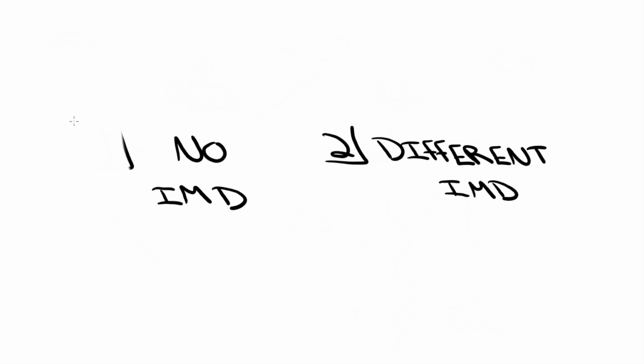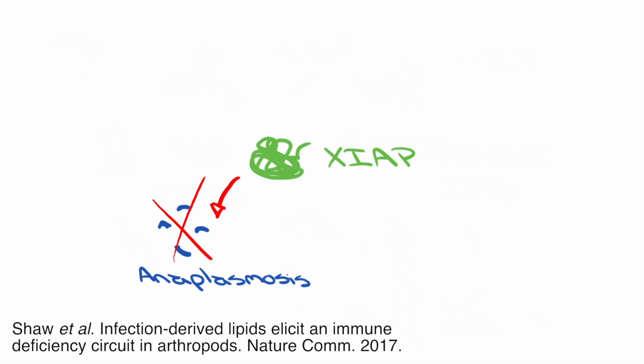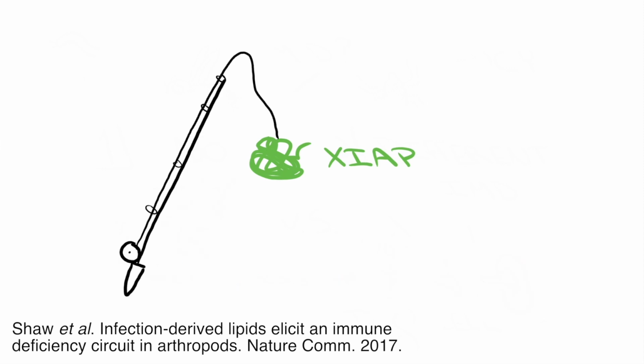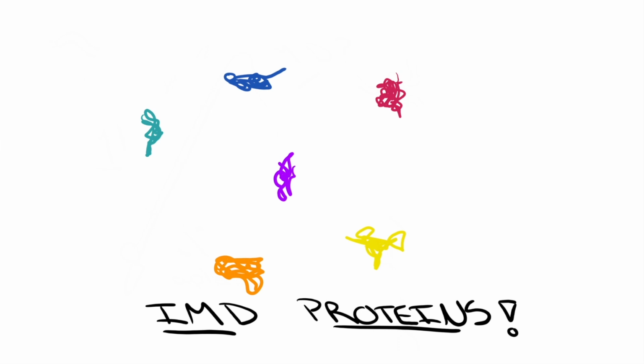To figure out if the IMD system was still there and working in the ticks, they started with a protein called XIAP. XIAP is known to sense other infections like anaplasmosis, which may cause fevers, liver problems, and enlargement of the spleen in humans. By using the XIAP protein as bait, they were able to see which other proteins would bite and hold on to XIAP. When they checked out their catch, they found several different proteins that are all part of the tick IMD system. It wasn't gone after all.